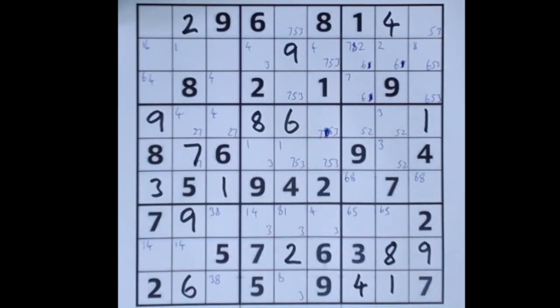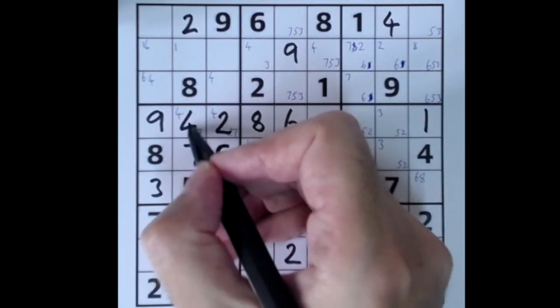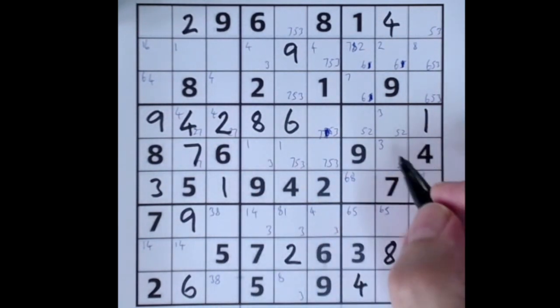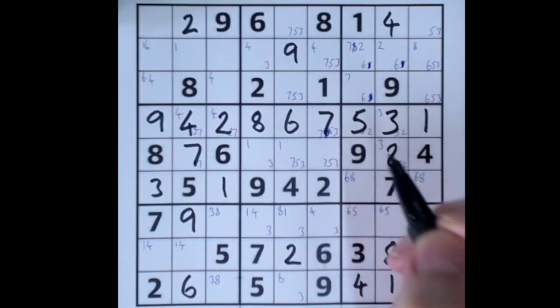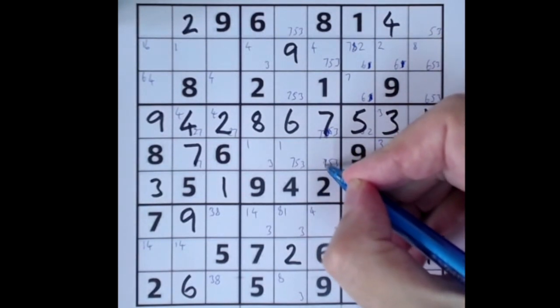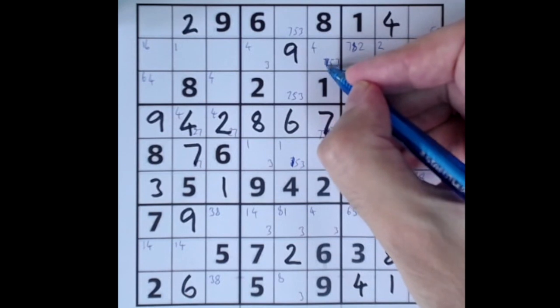And let's just carry on here. So that's our 2, and that's our 4. Now that we've got 2 blocking along here, we realize that's a 2. And now we're overwriting a 3, so that's a 3. That's a 5. That's a 7. Allowing us to remove 7 candidates here, and this one up here too.